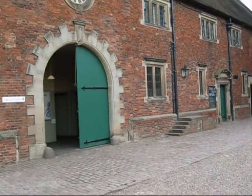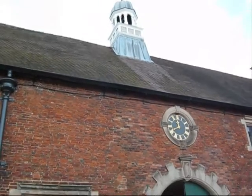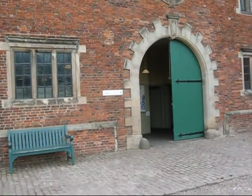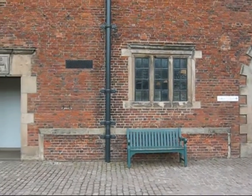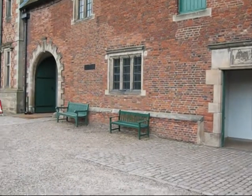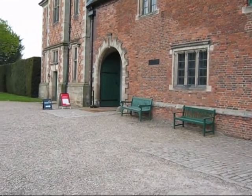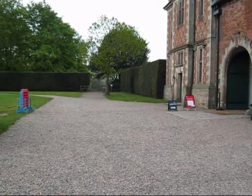This must be the old stable yard. Nice big clock and tower. And this is Sudbury Hall. The other famous place in Sudbury, of course, is the prison. There you go. But yeah, we're going on the 12 o'clock tour. I don't think we'll be able to photo then, so we'll catch you all in a bit. A lovely little vista down there. Anyway, cheers.